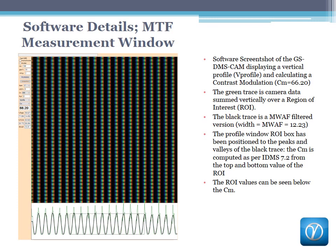The image captured with the integral 8.9 megapixel CMOS sensor can be analyzed for depth of modulation, and we apply the IDMS section 7.2 methodology, where there's a moving weighted aperture filter that smooths out the individual pixels, and the standard methodology then determines a reproducible image contrast measurement between the peak and the trough in this ratio.